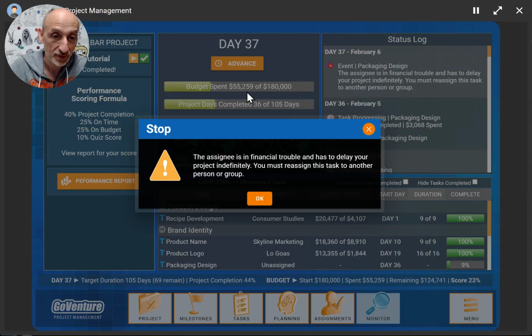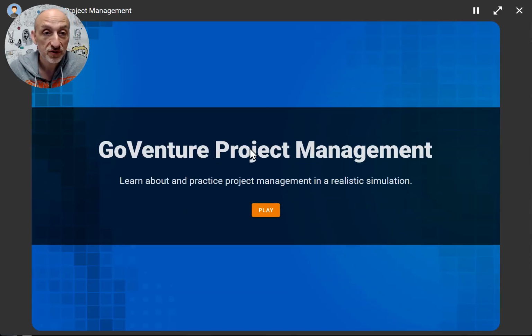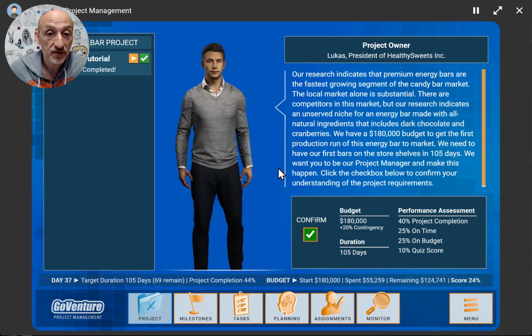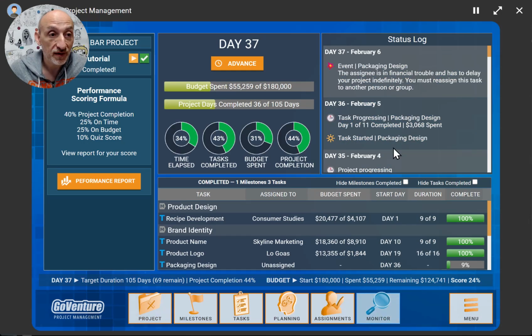And look, something just happened here. This is day 37 of my project, and we have an assignee that's in financial trouble and has to delay our project indefinitely. Okay, so that's a real problem. So I've assigned a task to an assignee. That assignee might be a person, it might be somebody within my team, might be a company, contractor, for example. Oops. And unfortunately, what happened there is that the person is in financial trouble. So I have to decide, what am I going to do about that?